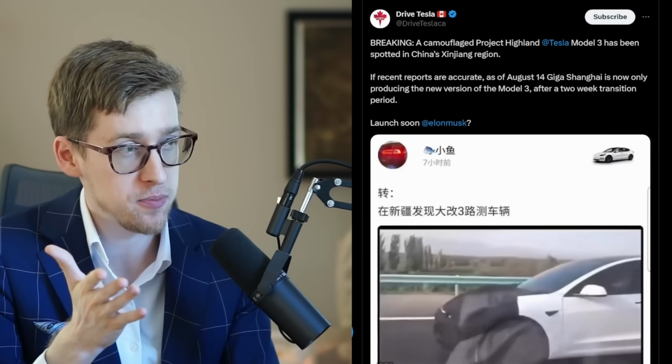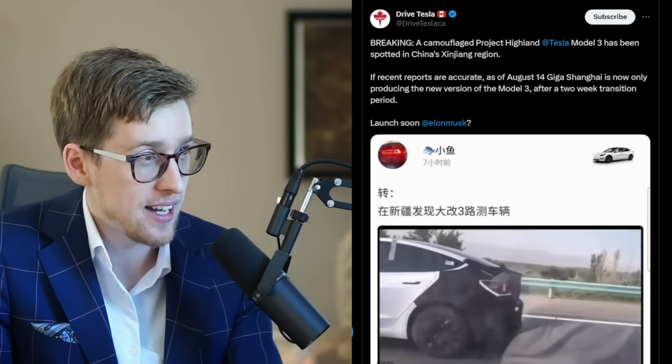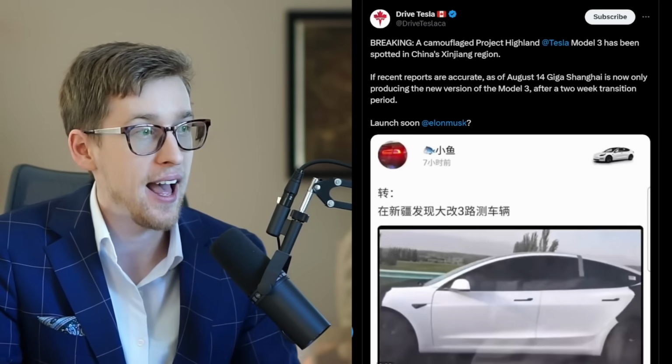A camouflaged Project Highland Tesla Model 3 has been spotted in China. If recent reports are accurate, as of August 14th, Giga Shanghai is now only producing the new version of the Model 3 after a 2-week transition period. I think there is a very high chance that is true.